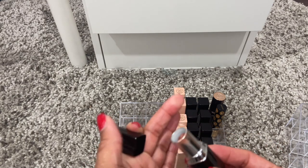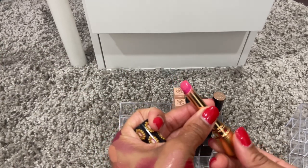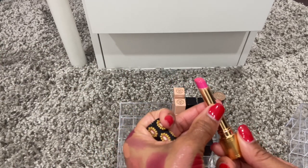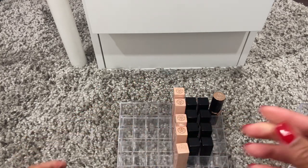So yeah. Love this Gucci lipstick. I think it's a Vantine Fuchsia. Most definitely keeping this. I mean, look at that color. It just doesn't get better than that. And these are so pretty and comfortable too.